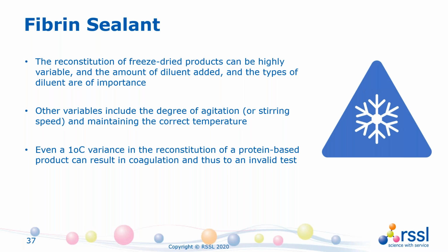For testing highly proteinaceous products like fibrin sealants, which are thrombin-based glue-type products, this can be highly variable, and there is a lot of batch-to-batch variability. So we sometimes need to look at the amount of diluent added and the type of dilution. Often the degree of agitation or heating or stirring speed is quite important, and even a 1 degree variation in the temperature of reconstitution can make the difference between whether a membrane filter blocks or doesn't block as well.